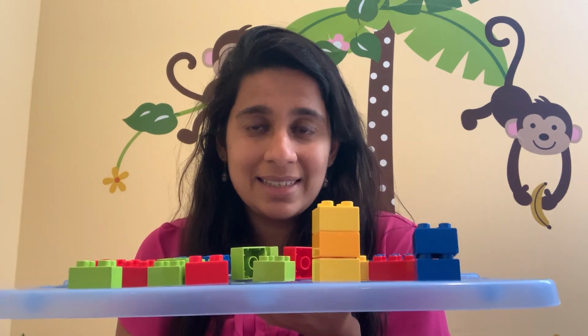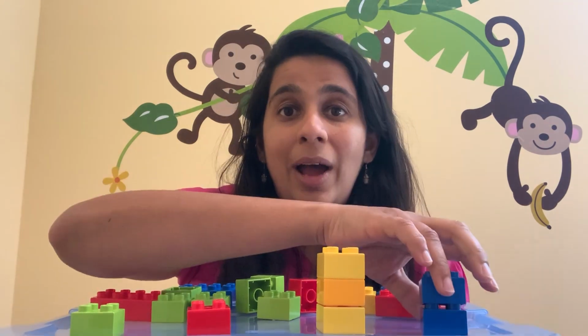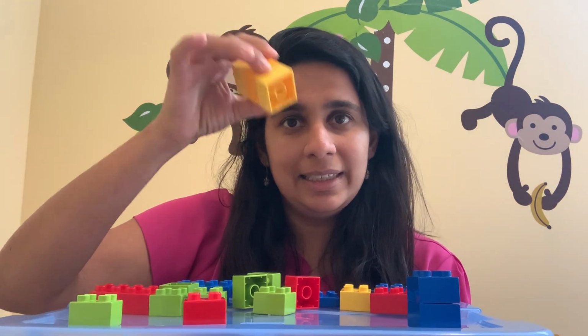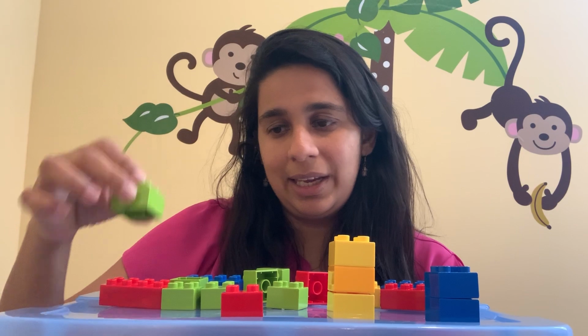Today I have a fun activity with something that we all probably have in our household. They are fun and colorful blocks. And as you can see, my little plate has primary colors on it. So I have blue blocks, yellow blocks, red blocks, and green.